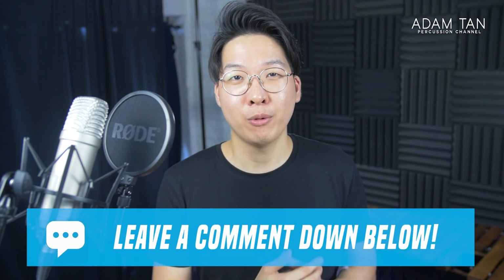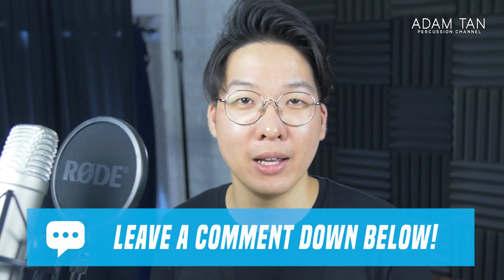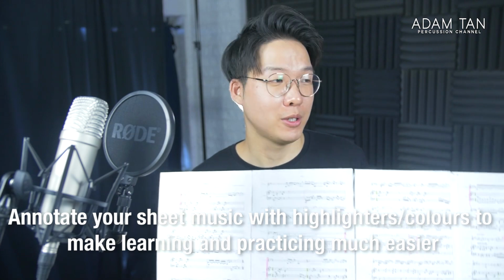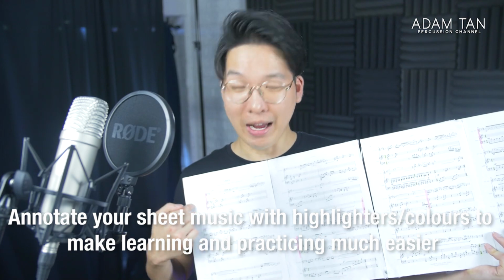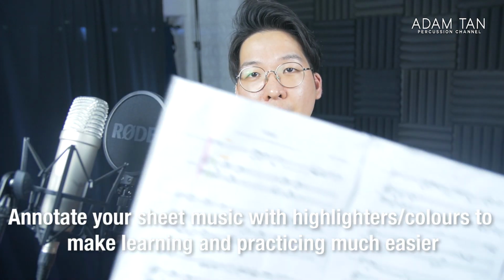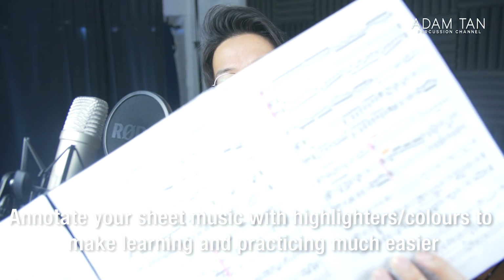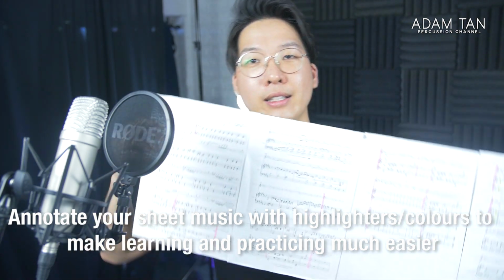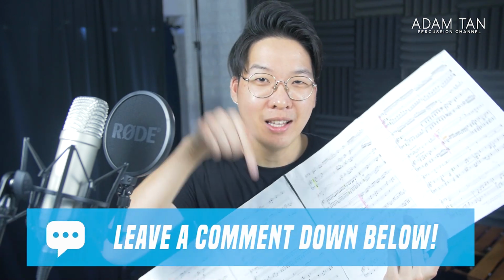Now, I understand that not everybody wants to go paperless or has access to a tablet to be able to go paperless. I mean, I myself only got this iPad about 2 weeks ago. So if you're still using paper sheet music to learn music, especially for whatever projects you might have this year, a good thing to do while you're in this preparation mode is to annotate your scores. That can be things like highlighting bars, highlighting important phrases. I find this really helps me with ensemble works to keep track of where I am. It's also an easy way to make music more digestible because it makes the music look like many small sections instead of one massive piece of sheet music. If you'd like to see a video with tips on how to annotate your score for easier reading, let me know down in the comments below.